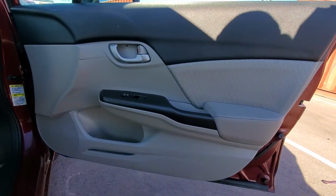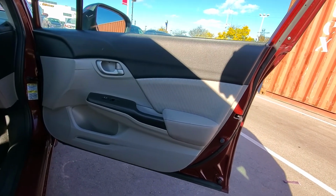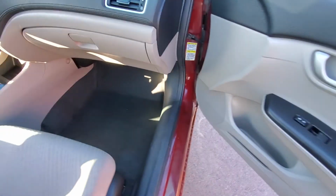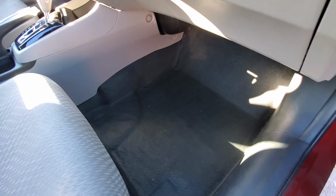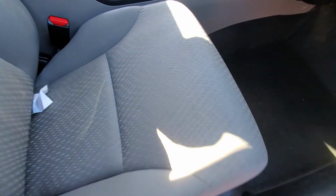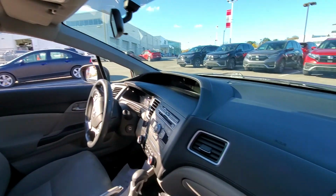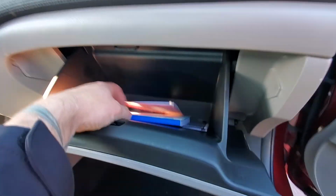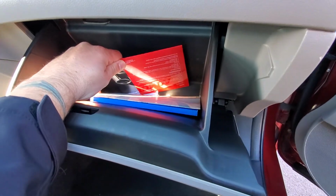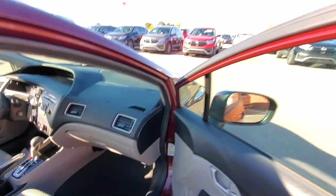Front passenger side, again, oh, that door's almost closing on me. Door panel looks nice, no real signs of issue. Carpet's nice and clean. Could use a vacuum, but not stained or anything like that. And this seat looks good. Got this random stuff here, but it's not worn or torn or any issues like that. Dash looks good. In the glove compartment, we do have the owner's manual and all the proper literature. Everything looks pretty nice.